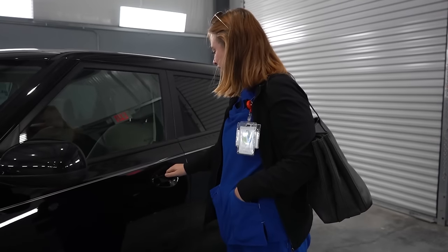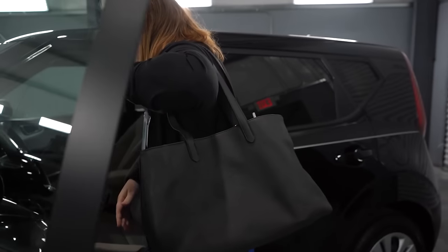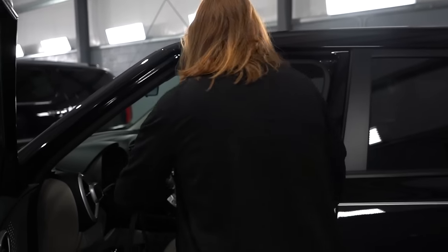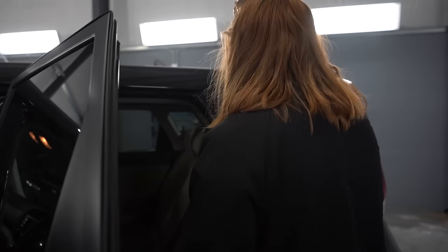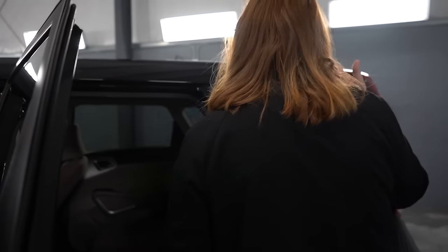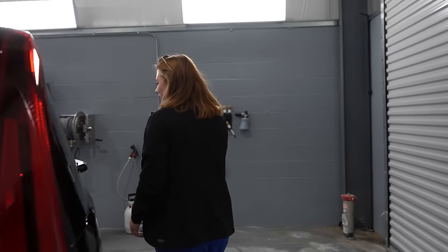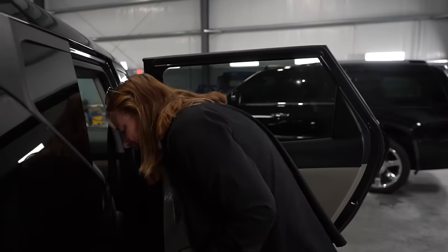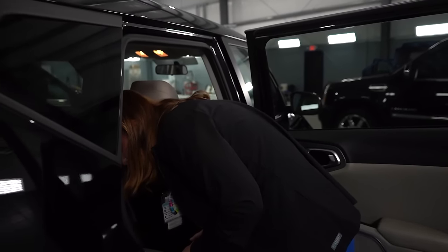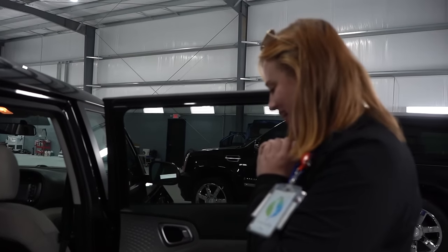I love it. It looks so shiny. Holy crap. Oh my gosh. That huge stain is out. That is great.